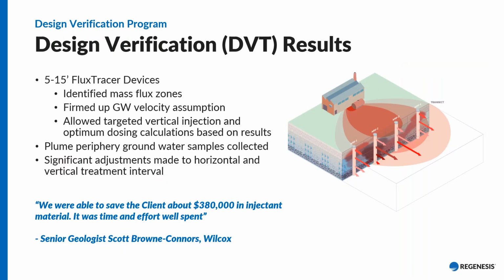So what are those results? What do they show for our particular instance here? Of the 5 15-foot devices, it really allowed us to identify those mass flux zones. Straddling that 15-foot treatment interval, we can really see where that mass is moving through. One of the key takeaways we had here, and Scott touched on it briefly, is we were able to firm up the groundwater velocity assumptions that were made.